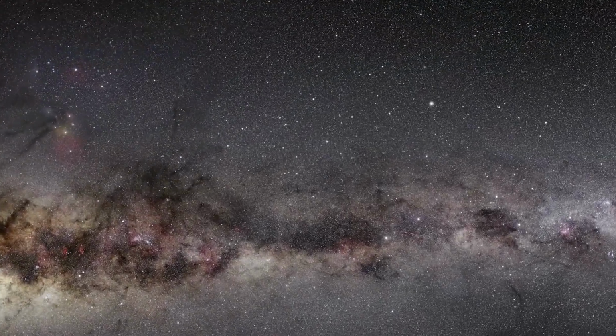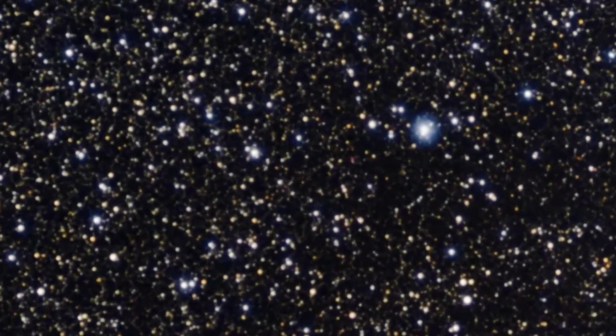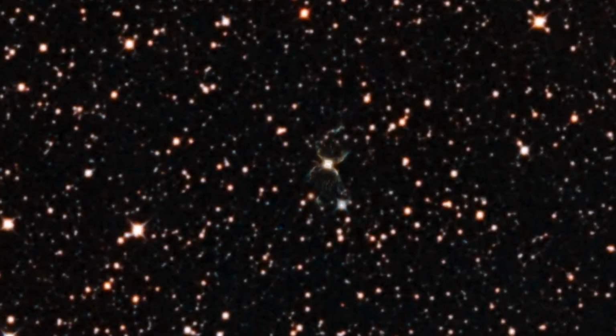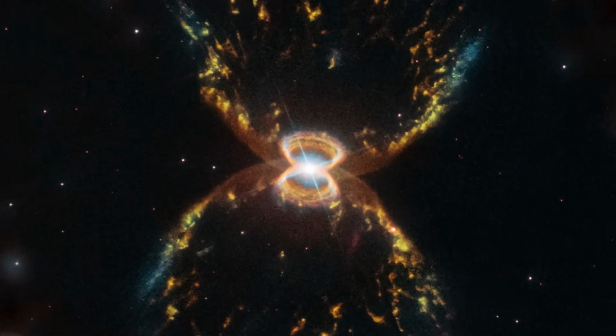To celebrate its 29th birthday, Hubble dedicated some of its observing time to capture a beautiful image of the Southern Crab Nebula, visible in the constellation of Centaurus. The nebula is formed by the interaction of a pair of stars at its bright center, a red giant and a white dwarf.